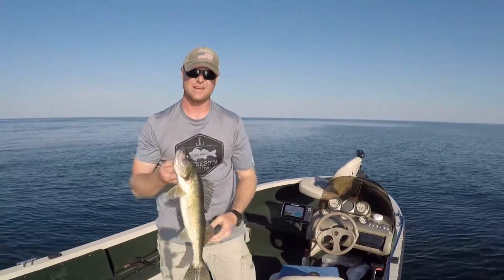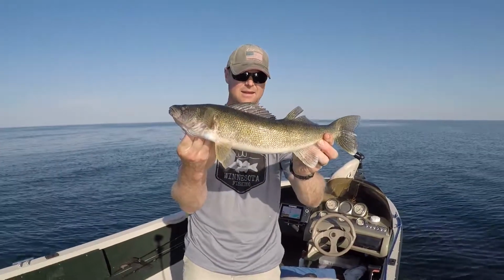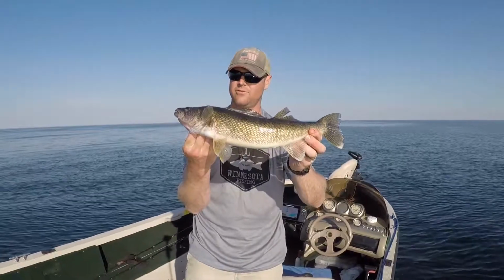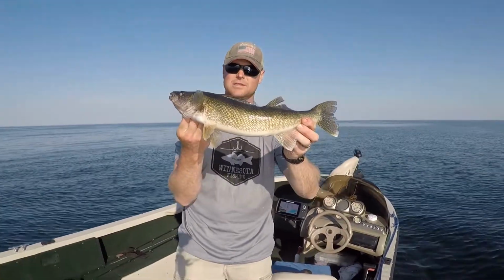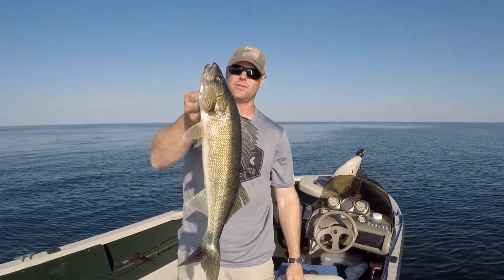There we go. Another nice prime time fish on a slip bobber. One of my absolute favorite ways to fish. Throwing that out there and just watching it slide below the water. God, that's great. You catch nice fish doing it all the time.